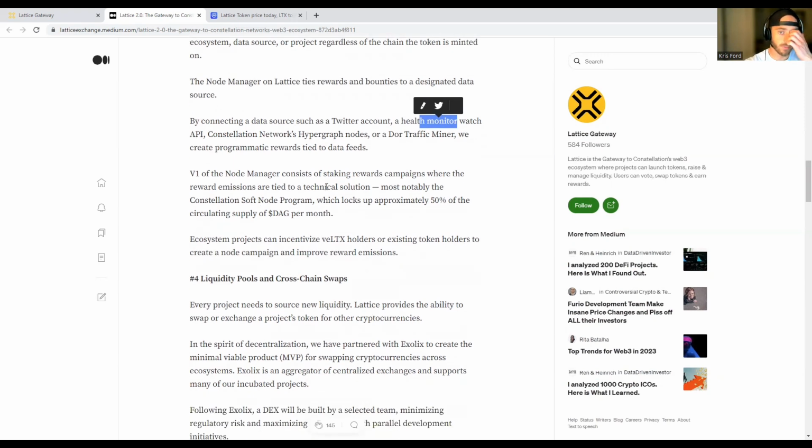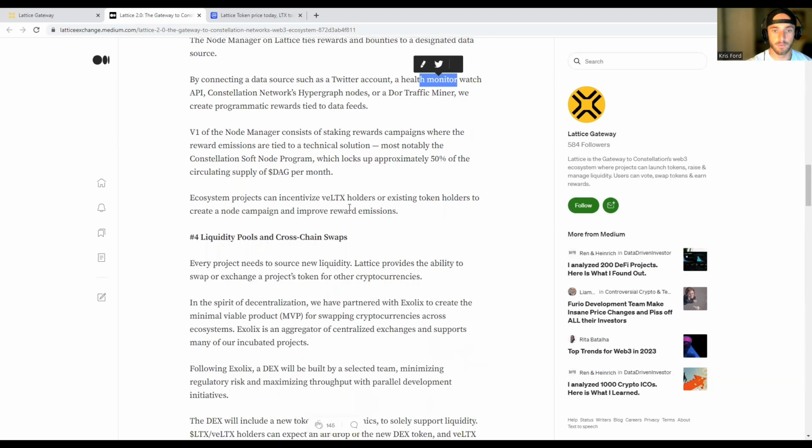Version 1 of the node manager consists of staking rewards campaigns where the reward missions are tied to a technical solution, most notably the Constellation soft node program, which locks up approximately 50% of the circulating supply of DAG per month. Ecosystem projects can incentivize via LTX holders or existing token holders to create a node campaign and improve reward emissions.